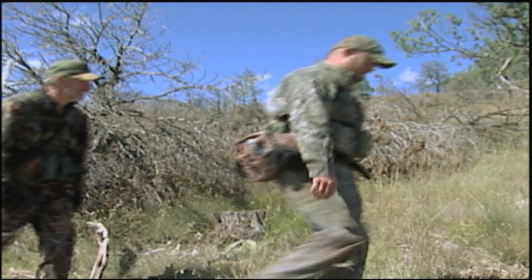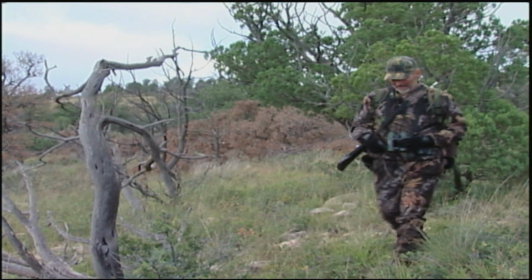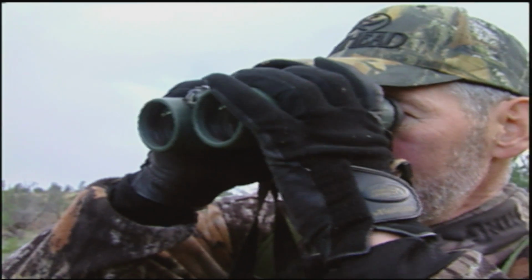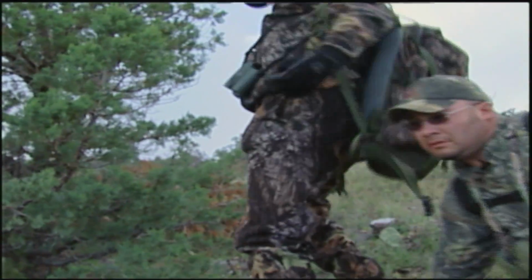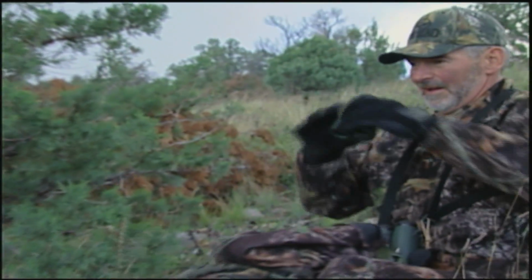Halfway around the ridge, the hunters spot their prey. So far, so good, but they better hurry. Finally, after hours of trekking the mountains, Bob and Dan reach their destination. They're in the gully right there. They're coming up the other side. That's that palmated bull I've been seeing.